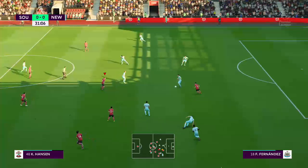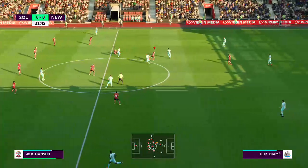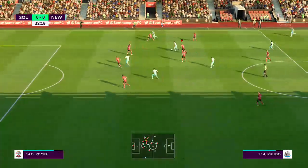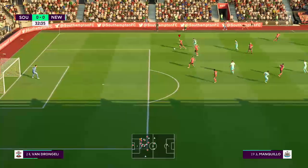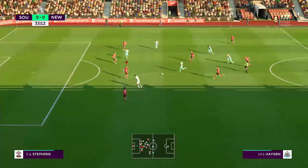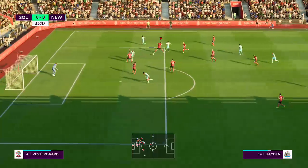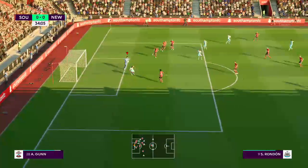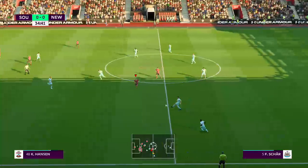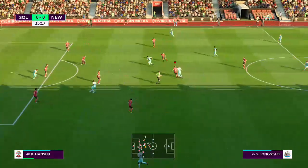He's blocked that well. Mohamed Diame. Pulido. Trying to switch on the attacking power in this situation. Now they've got the ball, what are they going to do with it? He's got his shot off now. Well, it's overhit, isn't it? And it's the goalkeeper's ball. Pulido. And he gives it back to him.